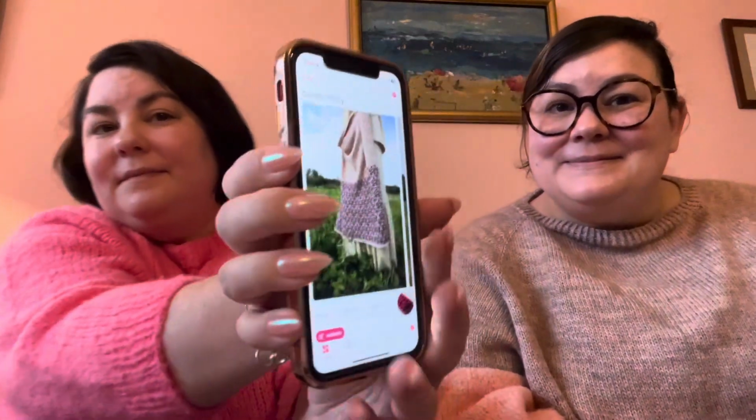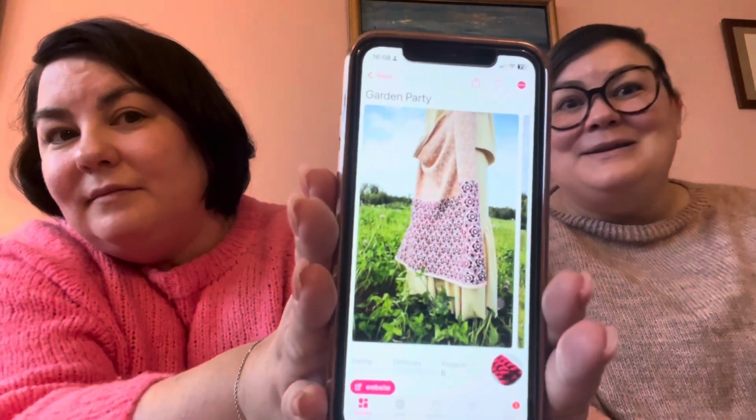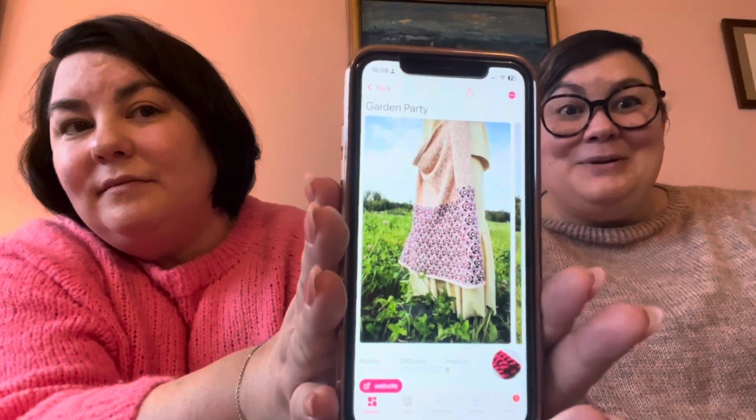I would actually like to show you my favorite one if I can find it. On Ravelry. Well, hang on, let me open Ravelry. It's a pink and purple one with... Oh, yeah, okay, I know what it is. So, yeah, I think this one, the Garden Party. Yeah, so that's dream knitting for me for next year.